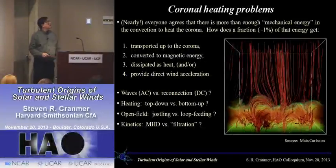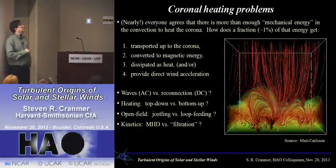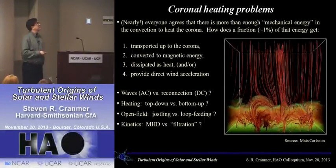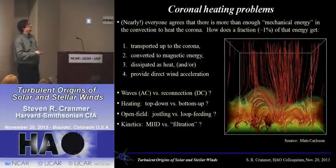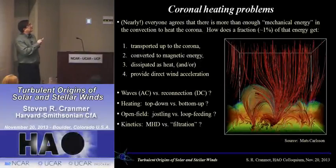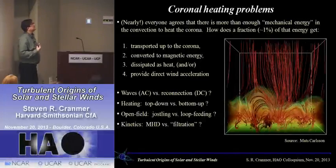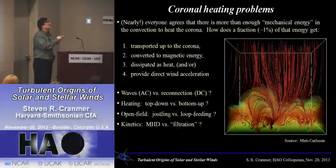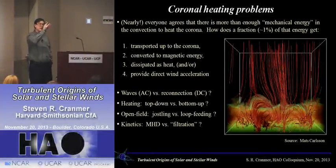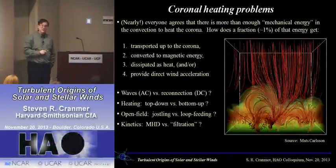Okay. So where it all comes from is believed to be the convection zone beneath the solar surface. It's convectively unstable for a solar type star. There's rising and falling blobs in thermodynamic convection, and most people seem to agree that there's more than enough mechanical energy in those convective overturning motions in order to heat the corona. In fact, all you need to do is take about 1% of that and transfer it up to the corona and translate it into heat in order to produce the million degree corona.